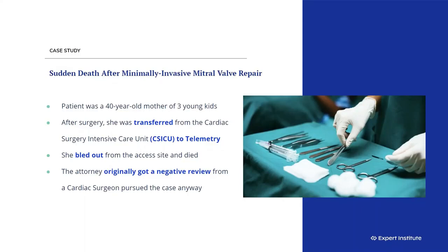This was a 40-year-old mother of 3 young kids. She had a minimally invasive mitral valve repair, so they do a cut down over the femoral artery in the groin and get to the heart that way. Post-op day 1, she was transferred from the CSICU to the telemetry floor, and she ended up bleeding out from the access site and died.